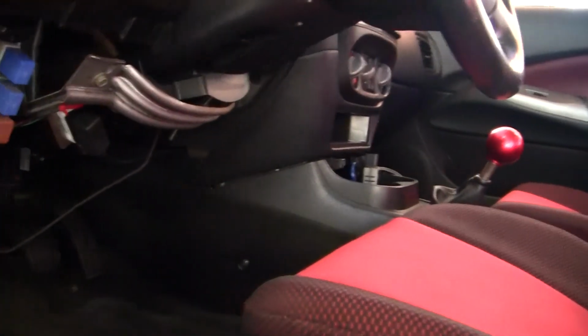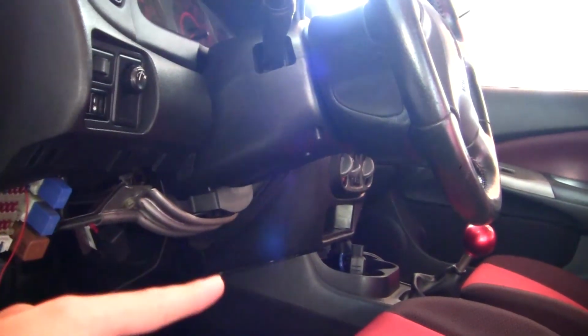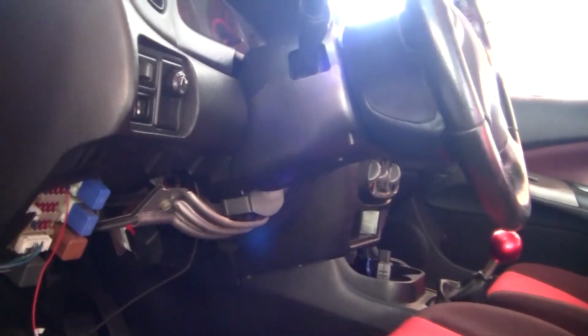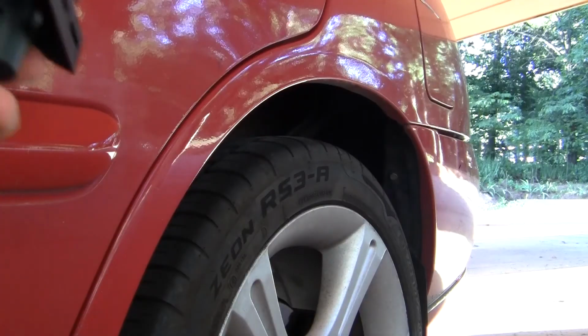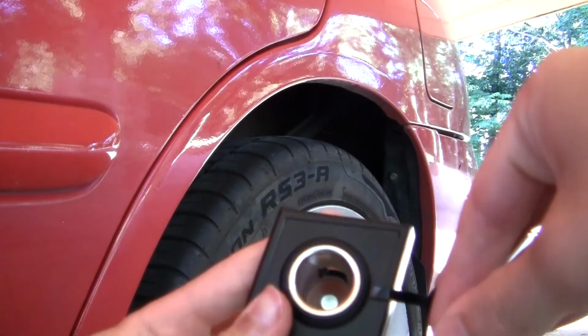So one thing good about having a cheap interior with easy to remove plastic panels is I could just run all the wiring behind the center dash right up there, and it's really stealthy and looks really clean. So the ultimate secret to all this is that I'm going to be wiring in an extra cigarette lighter outlet, as you can see right here.